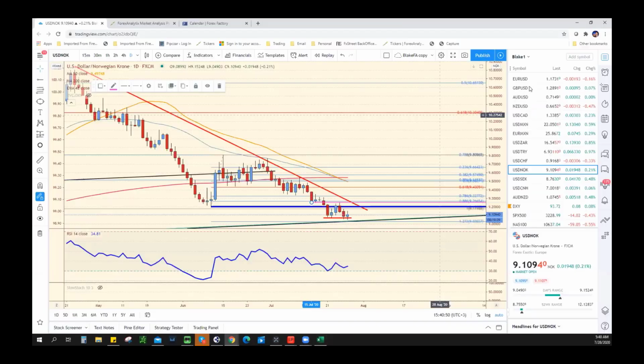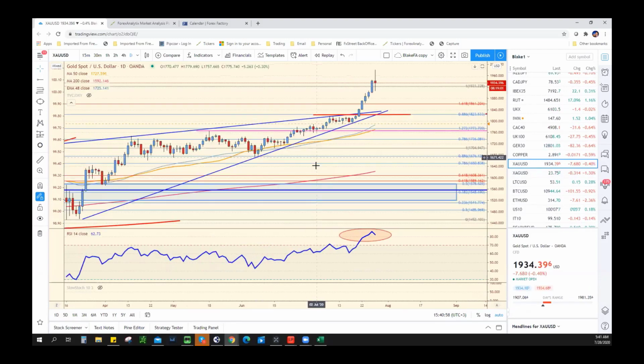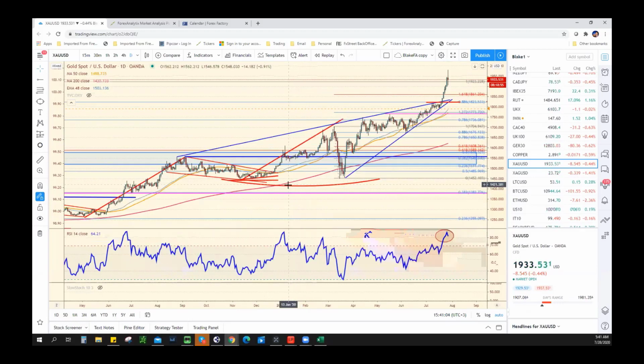Okay. Gold. Let's talk about gold. Now I know everybody wants to short gold because it hit 2,000 in the futures overnight. It's overbought. Can't go any higher. No way. Do you guys understand that we are at all-time highs? We're at all-time highs and we're holding all-time highs. So you can see the all-time highs at 1920. Let's just call it roughly 1920, but it's at 1923.